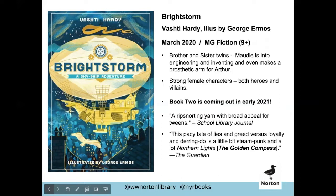It has strong female characters, sentient animals, imagined technology, and would be great for readers of The Golden Compass, The Time Castaways, or the Polar Bear Explorers' Club. And we just signed up the second book in this series for early next year.